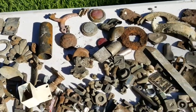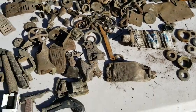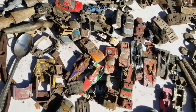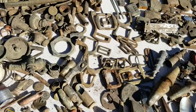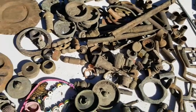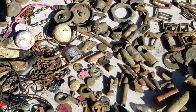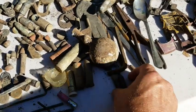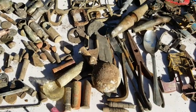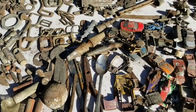That's the best of my rubbish, I'm going to say. Like I said, some stuff I will keep, like the Matchbox cars and the buckles, and everything I don't keep, like the copper. Eventually I'll take that to the scrap merchant and get rid of it all. What else? Darts. Always finding darts. This isn't everything I've found, but it's most of it. There are other pieces I've lost or dropped or whatever.